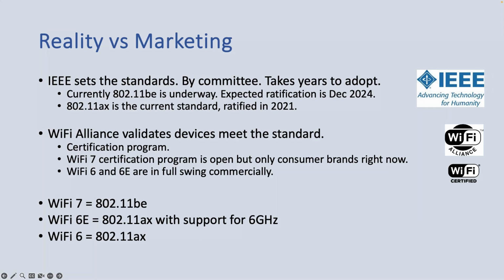Where the confusion came in was with Wi-Fi 6. Wi-Fi 6 does not mean 6 gigahertz support. It simply means they support 802.11ax. Now, there is an extension that allows for 6 gigahertz in the Wi-Fi 6 protocols, and that's called Wi-Fi 6E. Wi-Fi 7 includes 6 gigahertz, but something to keep in mind is that it's not required.